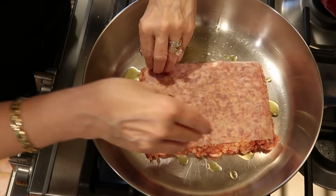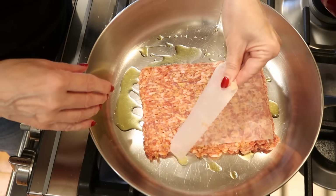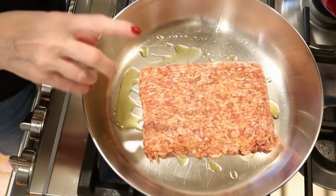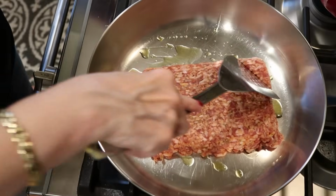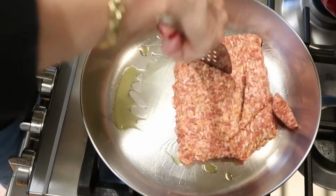And we're going to start to brown this up. And when it's about halfway browned, we're going to add our vegetables to the mix.